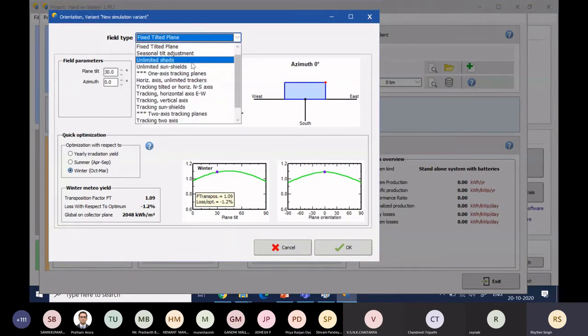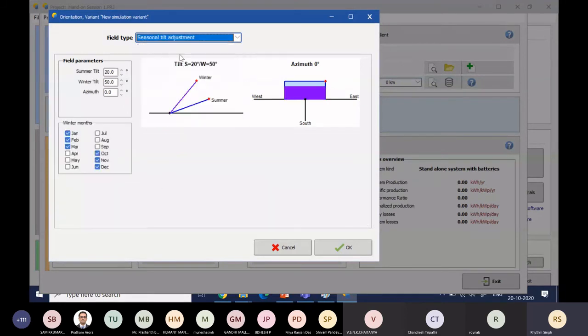For example, suppose you choose seasonal tilt adjustment. Then you can put two different values, a summer tilt value and a winter tilt value. You can also choose what the summer and winter months are, their definition. So in summer tilt, there is one particular value for these 6 months, and winter tilt for the other 6 months, a different value. The azimuth also you can change. Okay, so that way you can define.